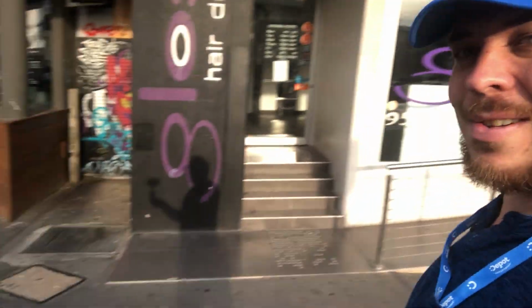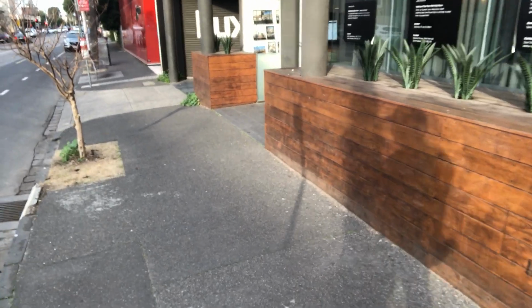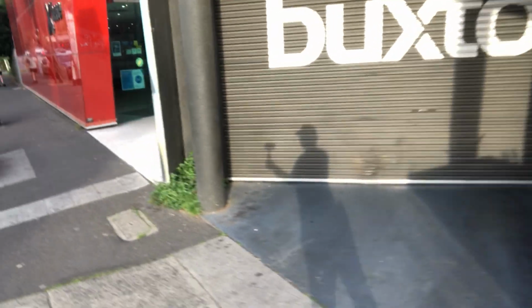Now, to know that you're at base, you just have to look for the red building. Can you see it? The red building is coming up right now. It's not the one with that black, right now it's Buxton on the garage. It's right next to it. Look through those glass doors, and then you have arrived.